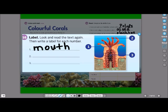Okay, number 2, these ones. What are these? Do you remember on the text while reading, we learned that they have some tentacles and they use them to catch the food. These are tentacles. Let's write. Okay, number 3. Inside it. Inside this. Inside the coral. What is it? Of course, it is a stomach.